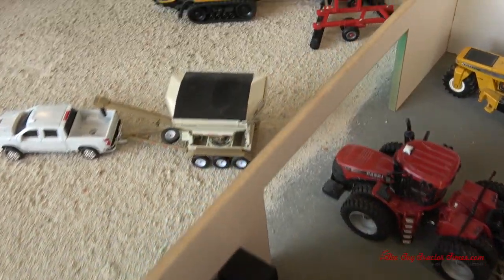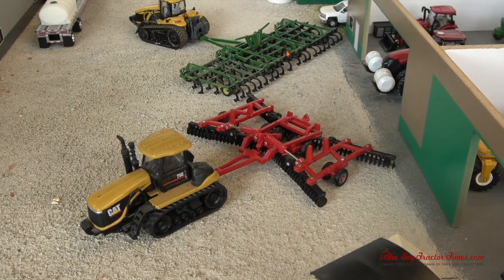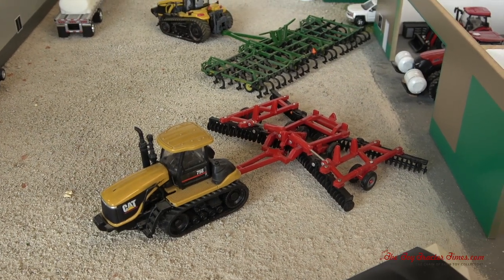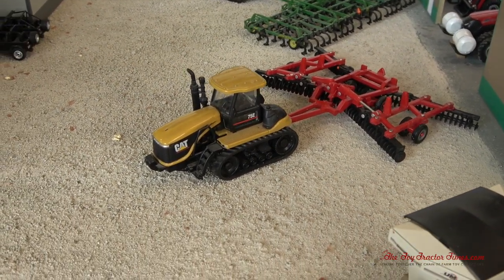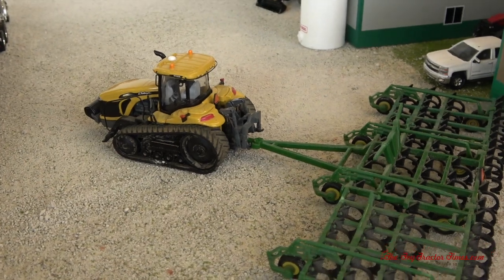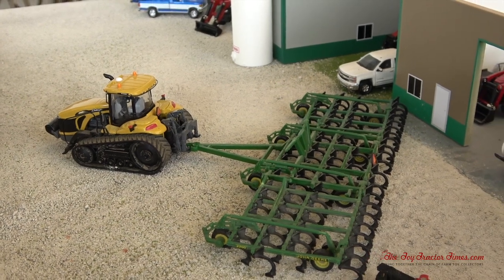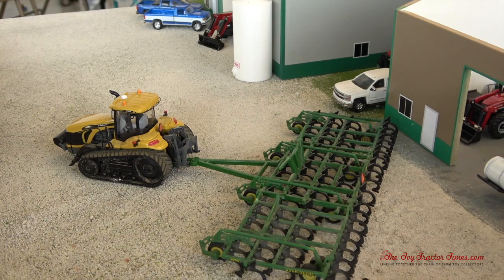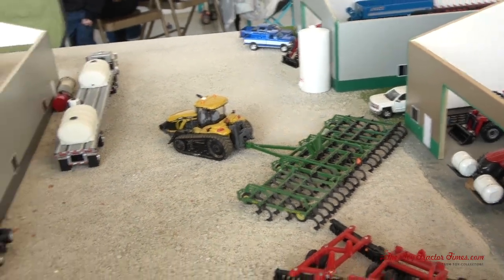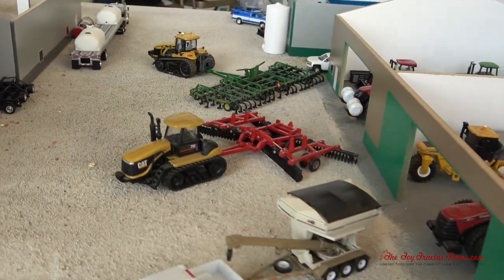And then here they're just checking over the Case disc and the 75E, which we have a 95E in real life. That's thanks to you telling me about it, we got that on Big Tractor Power. That's a great classic Challenger. And then we've got a MT865 with their John Deere field cultivator that they're just checking over too. And we actually have a MT865C in real life. Your dad was out working with it just yesterday, getting some ground ready. And then that's just two of their employees' Jeeps there that they drive. And one more seed tender out here, getting ready to start planting.